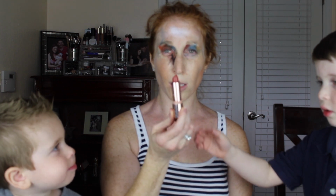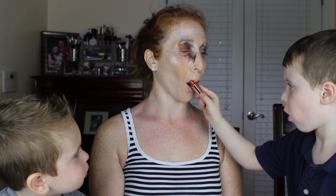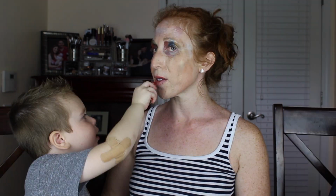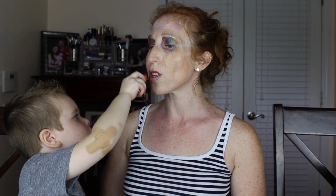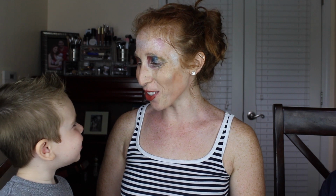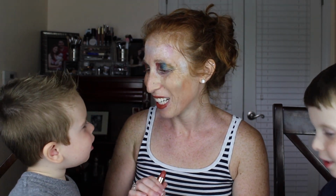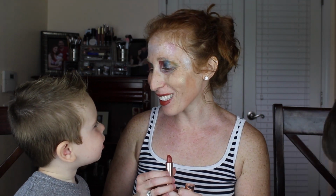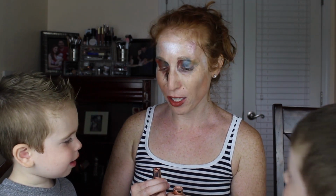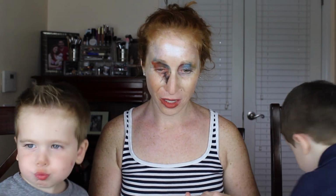Now we're gonna go into ColourPop's Money Move lipstick. They're done. What do you think? It's cute. Can I see your lips? Can I see your lipstick? You like the lipstick? We twist it. Yep. Okay, so, oh, look how pretty I look.